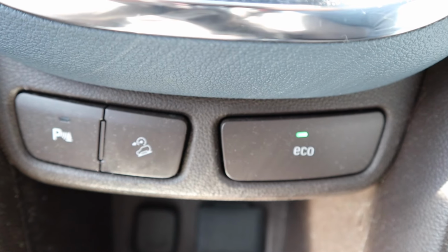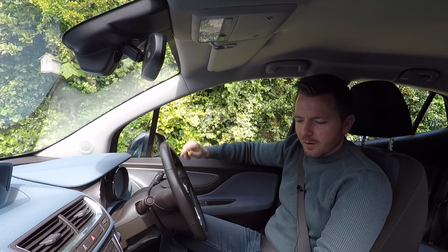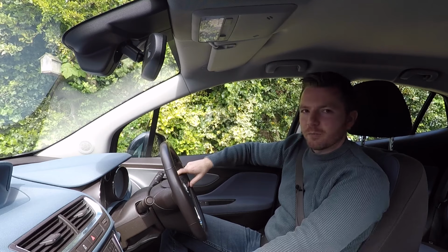This one has this eco mode, which is basically stop-start, which I detest. Now what's unusual about that is there's no memory function, so every time you start the car, if you don't want it on, you have to press the button.